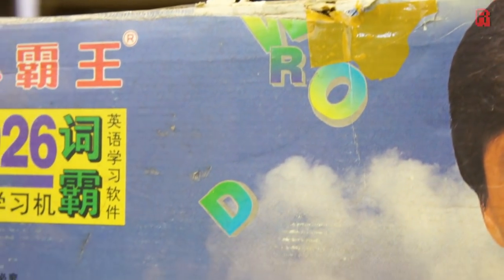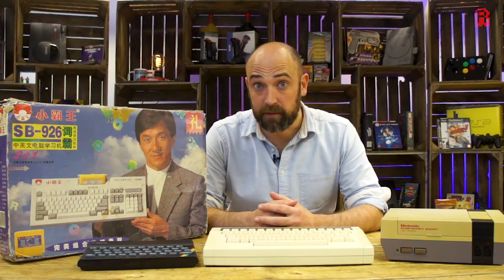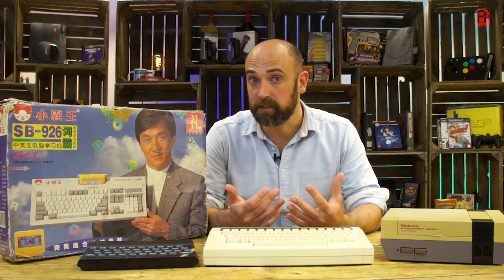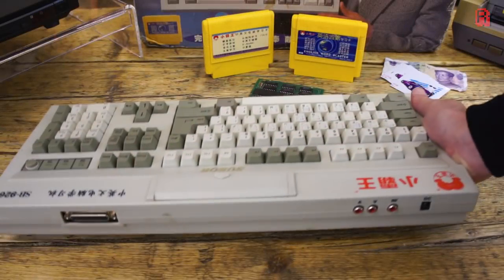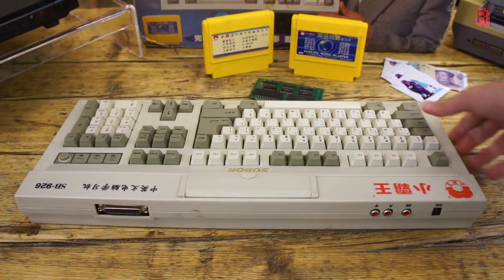Under the scholarly veneer, there is an all-out games machine, a Famicom clone or Famiclone as they're known, an unauthorized Nintendo Entertainment System. And the best thing was, when you were trying to convince your parents to buy one for you, Jackie Chan was right there, and he was on your side to convince them with you. So let's plug it in and educate ourselves.